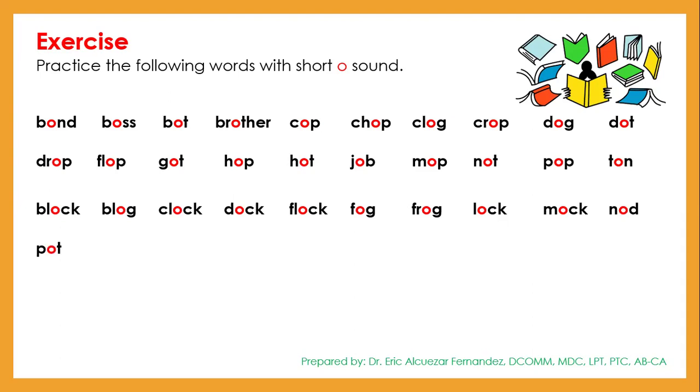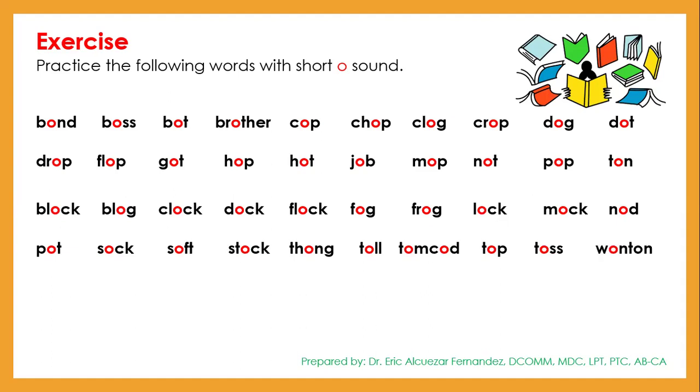Next line. Pot. Sock. Stop. Soft. Stock. Thong. Tall. Toss. Wanton. London. All right, blonde, born. Okay, bottom. Box.